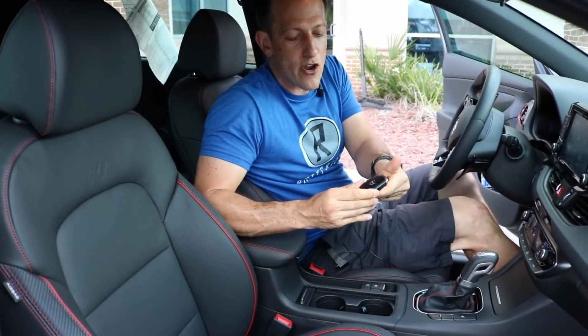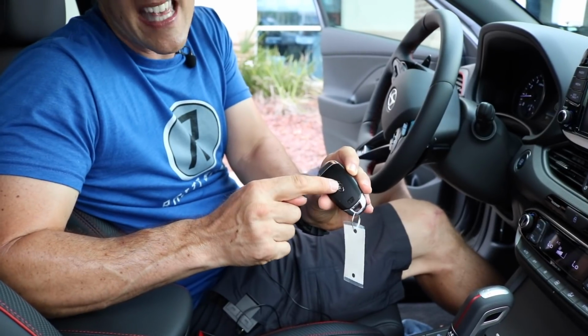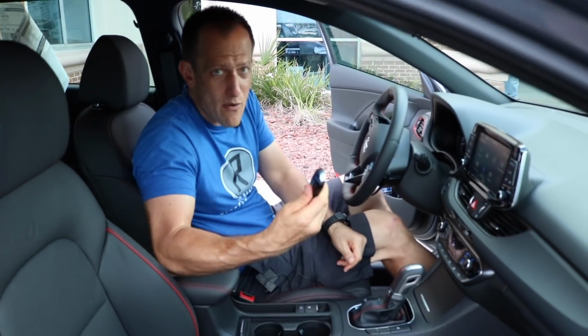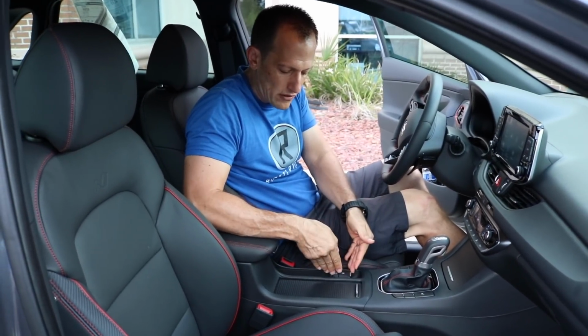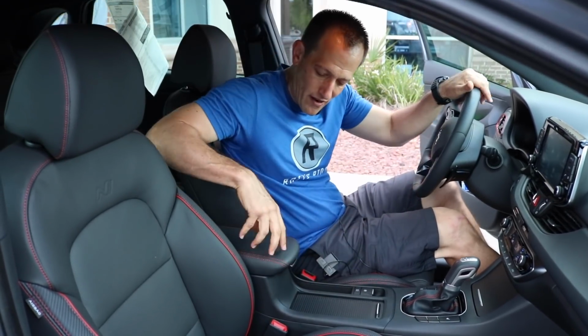When you look at your key fob, it's your standard Hyundai key fob. I would like to see the N badge on here. They put it here. I think that would be a little extra touch, but very nice key fob. And then close that right up. You have your electric e-brake, a nice little area to put like a phone or some pencils. Maybe you're gonna write some notes about what you're gonna say to Hyundai to get this more power or something like that. You can keep that all here.